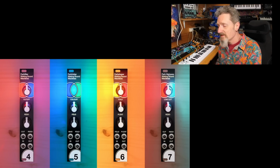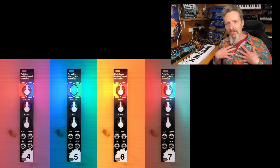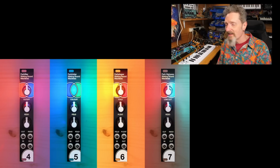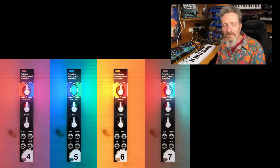Let's call this the last one because I've almost run out of steam now. Making Sound Machine's Farb filter, almost fart filter. It's not quite Farb filter series. This is a series of four colourful and simple modules. Actually, the person from Making Sound Machine said to me that they were inspired by my desire for simplicity. My simple desires, getting through and out there. And so they put together these modules which are just simple.